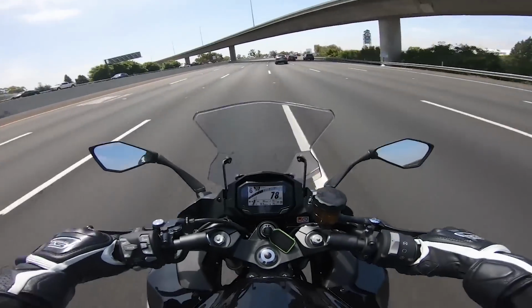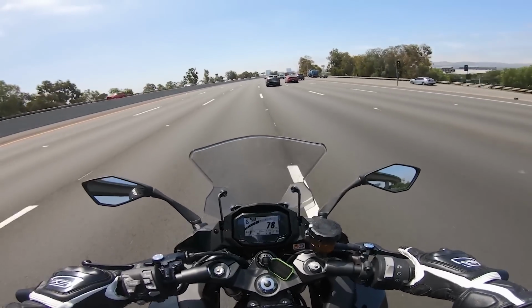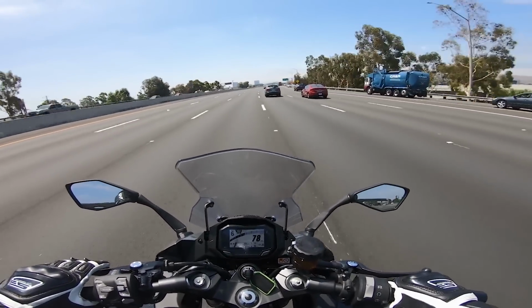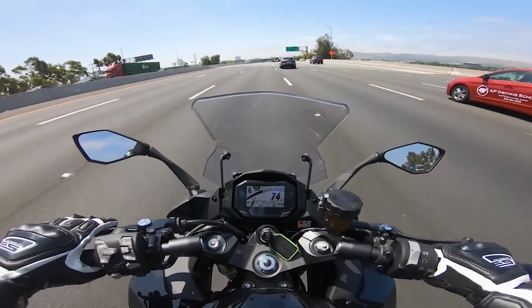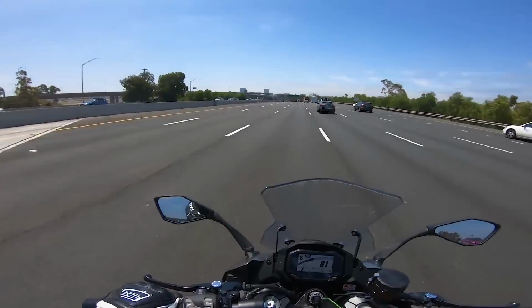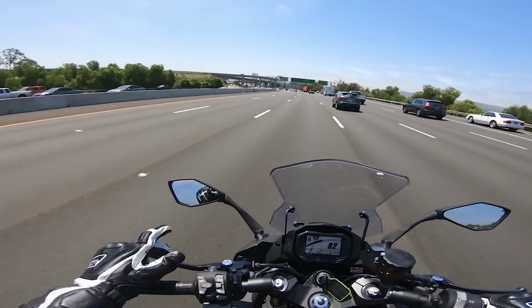So we can kill the cruise control either with a shift, touch of the brake, or clutch. I don't think I've ever seen it with a clutch, so we should just try that. All right, so cruise control is off. Now we're just riding.